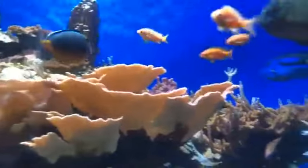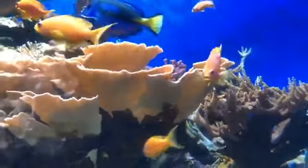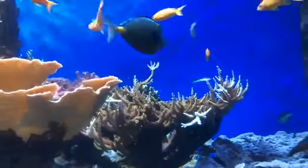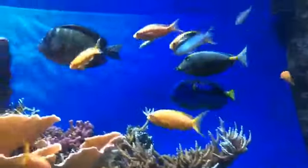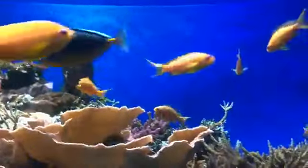So you were talking about how the coral needs light in order to grow. What kind of light are we using? So we're using metal halide bulbs above this exhibit, but they are making better and better high-powered LED bulbs that you can use on reef aquariums to kind of mimic that sunlight and give the corals what they need to be able to grow.